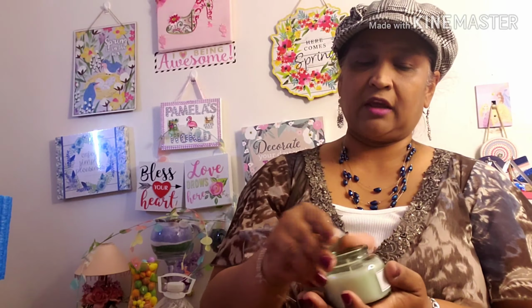You get melts when you finish with the candle. You get a jar. You get a jar with cover. Love it. This one smells more masculine. Okay. So I got that one.